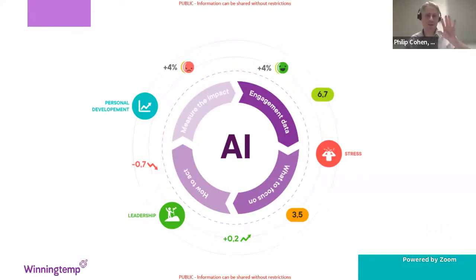Now, I should say that the left-hand side of the circle, the listening and the acting, is the part that drives the right-hand part of the circle. Because if you're not listening, if you're not showing that you're at least taking in the feedback and looking out for the feedback, then the right-hand side will just dry up. People will stop giving you their data. So we need both.